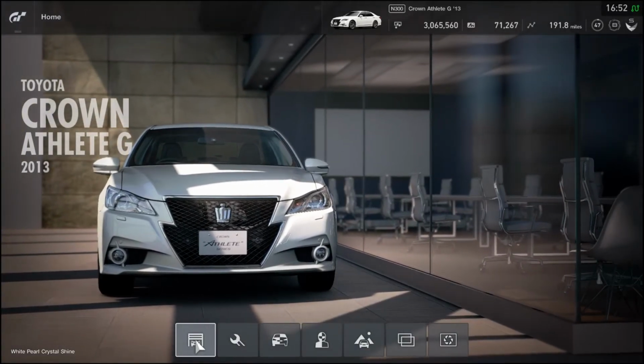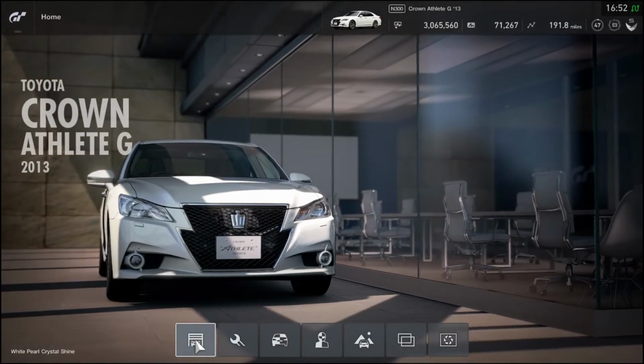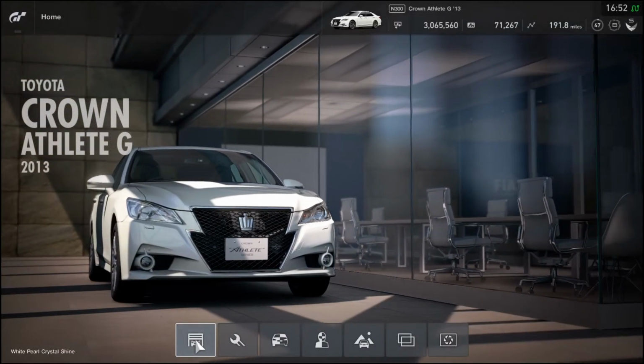So I hope you guys did a pretty good job taking a good time trial lap. This is going to be very good to take the crown. We'll be going for a spin.